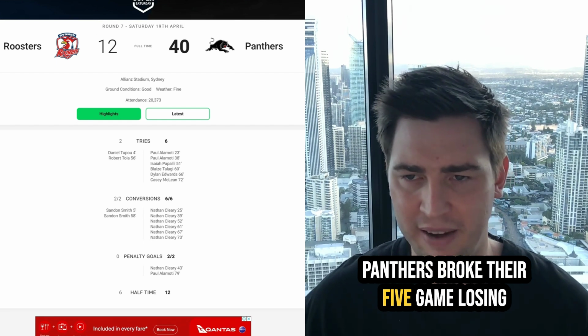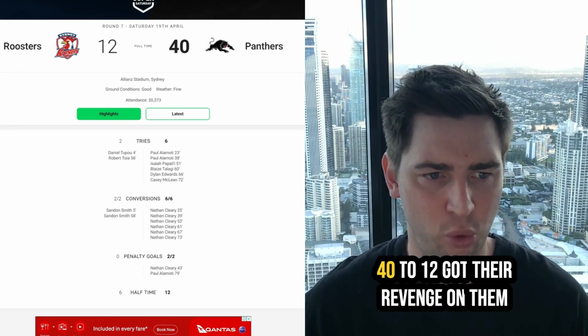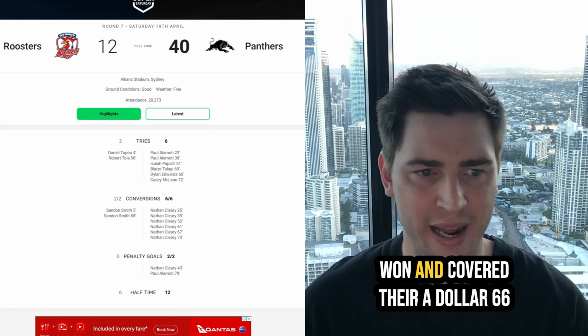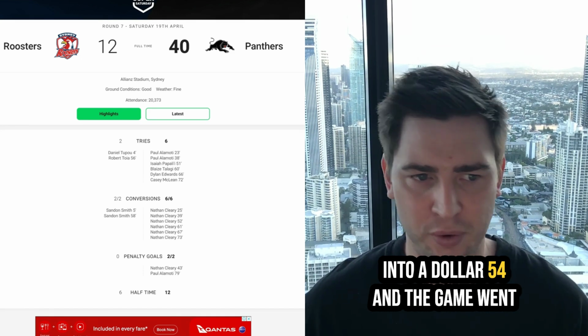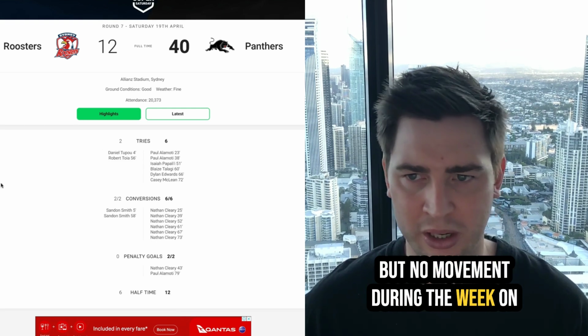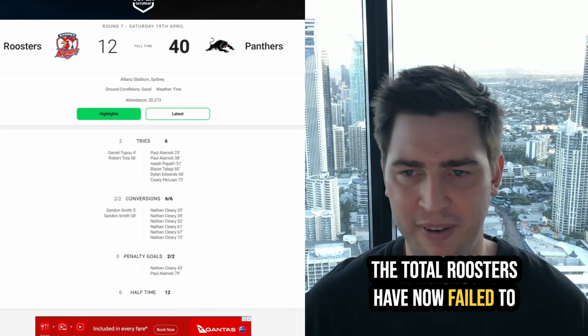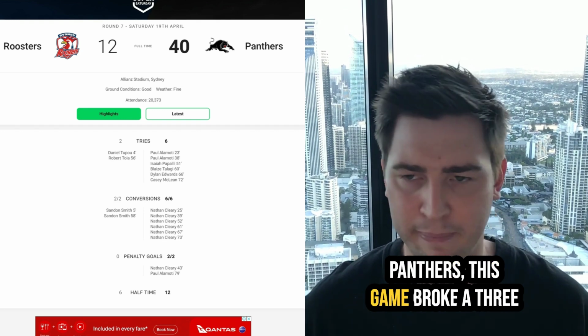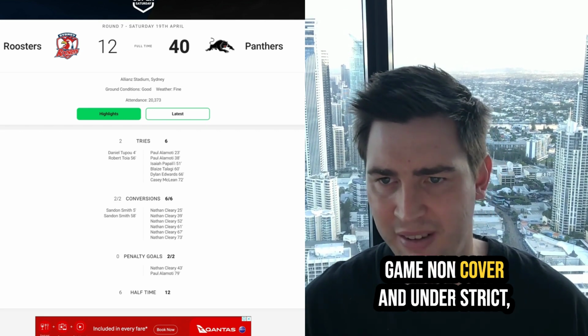Panthers broke their 5-game losing streak with a win over the Roosters, 40-12. Got their revenge on them for the round 2 clash. Panthers won and covered. They're $1.66 into $1.54, and the game went over 46.5, but no movement during the week on the total. Roosters have now failed to cover the spread in 4 of their last 5 games. Panthers, this game broke a 3-game non-cover and under streak.